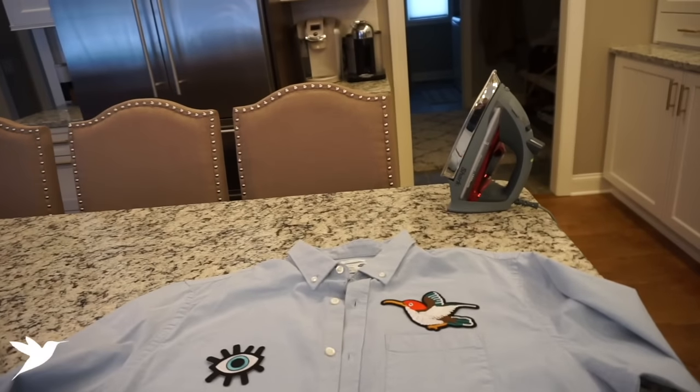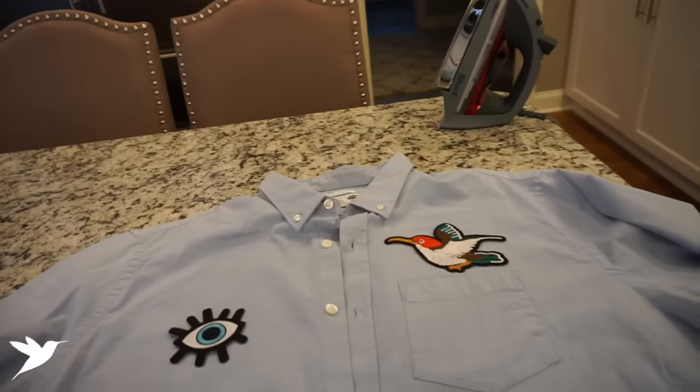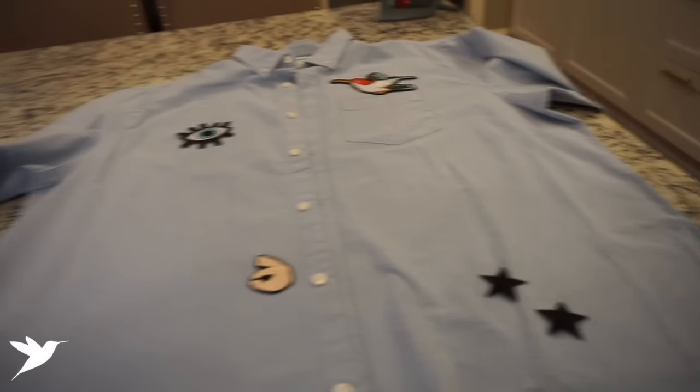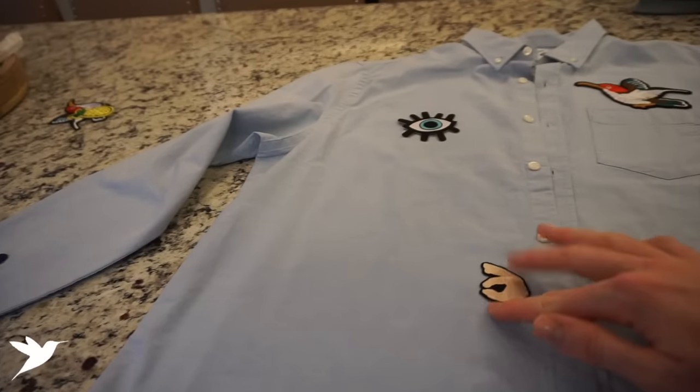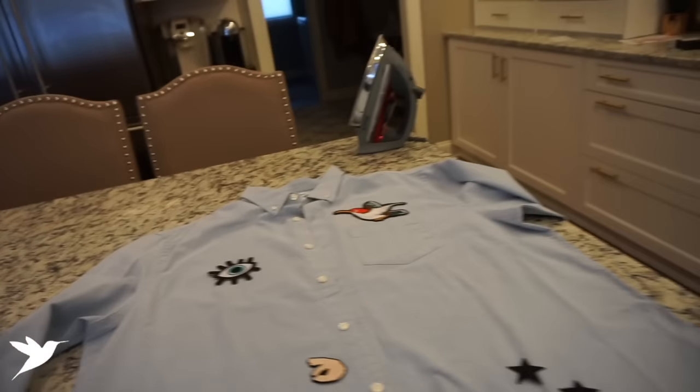I got a layout that I like, and it's kind of just really easy going. So I have the hummingbird up there, and then at the bottom I put the two stars, the okay sign, the pineapple at the very base of it, and then on the sleeve I have the anchor, and I think I'm pretty pleased with that. So I think I'm gonna iron them on and commit to it. I'll either never wear it again or I will end up loving it. So gonna go ahead and press those on and see how it turns out.